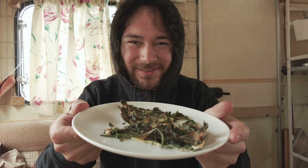Right, here we go. We've got our lovely, amazing frittatas. Everything's crisped up so nicely. Oh, that is amazing. Just what I needed this morning.